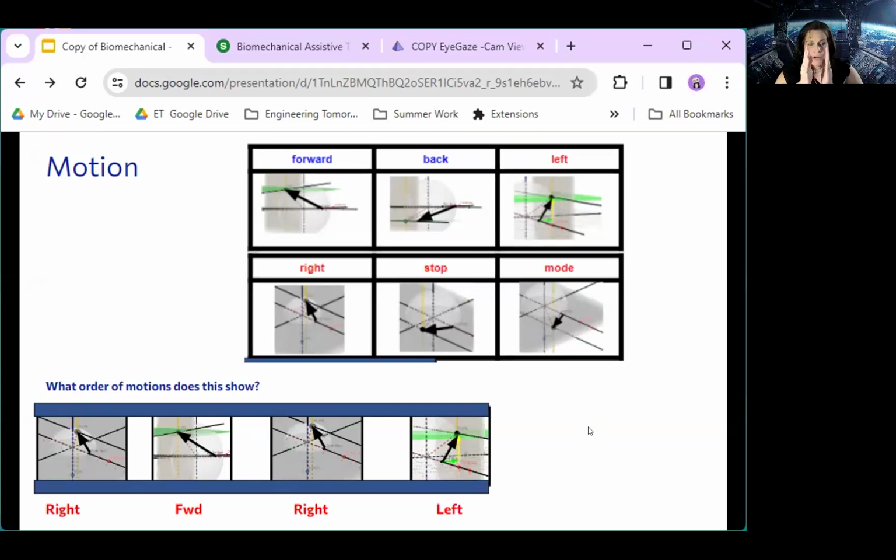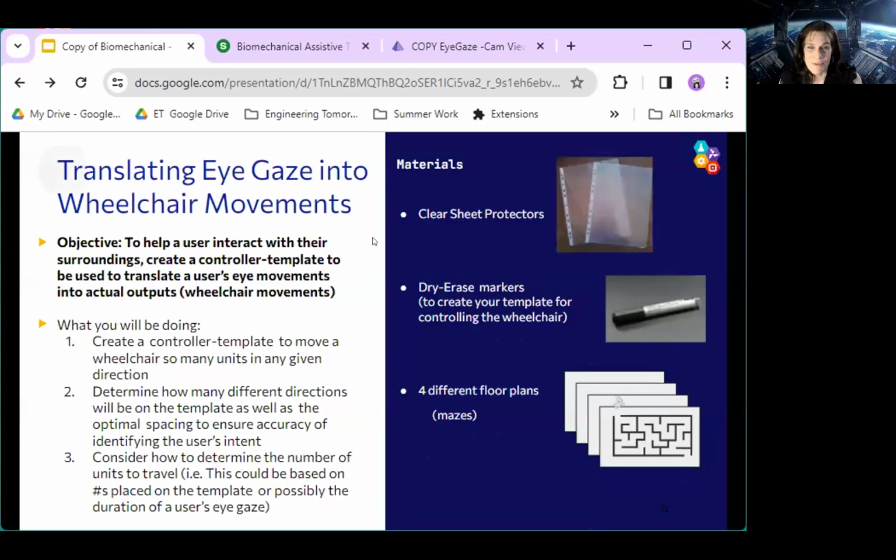Imagine you are trying to get from one point to another. Maybe you want to go eat dinner with your loved one at the kitchen table. You have just now commanded yourself to go right, straight, right, left. This is the floor plan that you were just able to do sitting here, me and you. That's so incredible. All right, here are your materials.